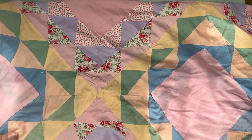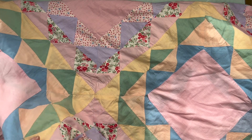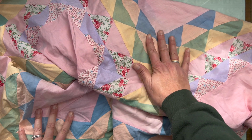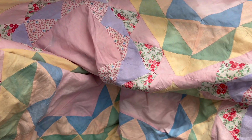I'm pretty excited about it because it's really nice vintage fabric and cute wide variety of colors with the yellows and greens, peaches, blues, and pinks. So I'm really excited about this one.